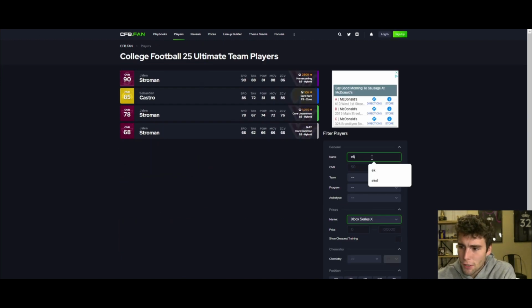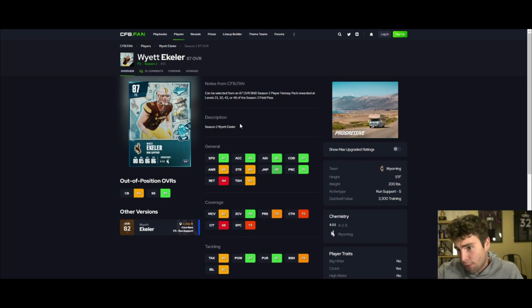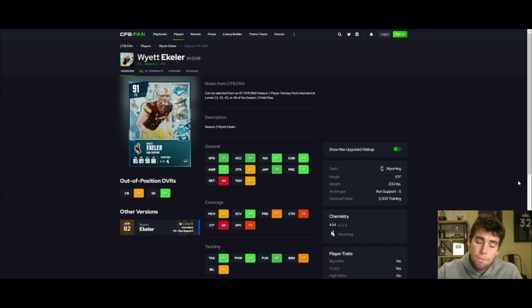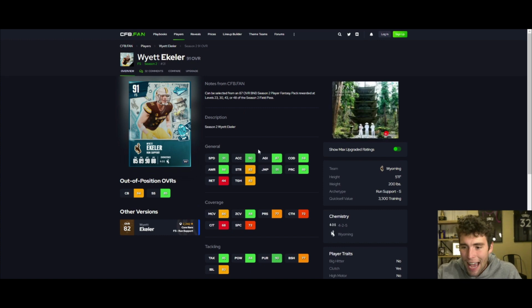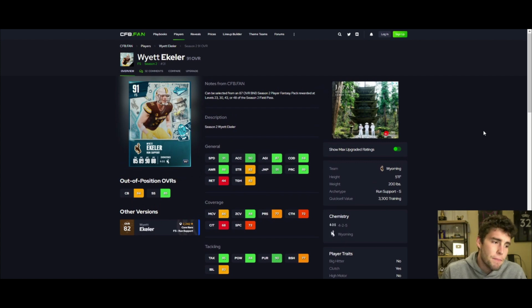The card I initially forgot about is Wyatt Ekeler, the free safety here from Wyoming. You guys can see when he gets upgraded what the card looks like. 91 speed, 90 acceleration, great zone coverage, great tackler. He's only 5'11". That might be the bad part about Wyatt Ekeler, is the fact that he is only 5'11" on the field. But everything else he's going to do at a high level. Good in run support, great in coverage. Just no real flaws in this card.